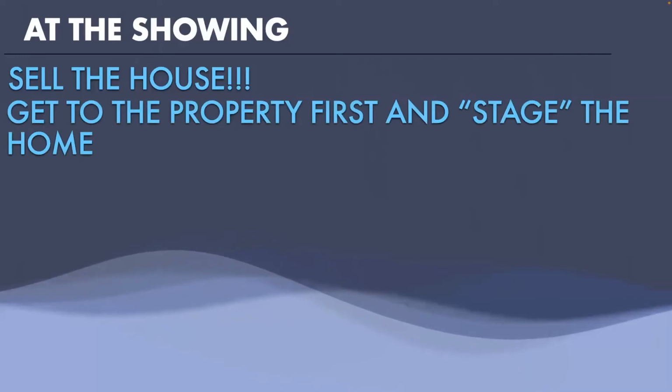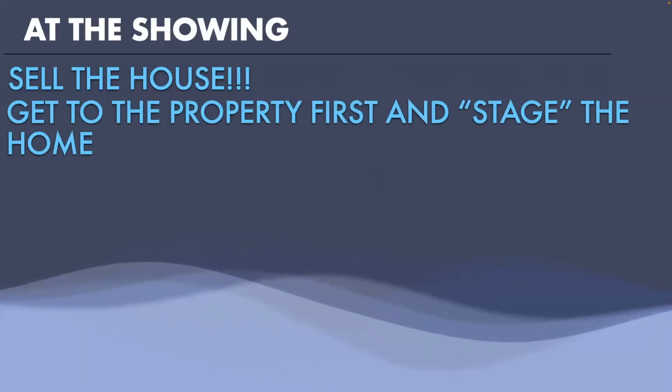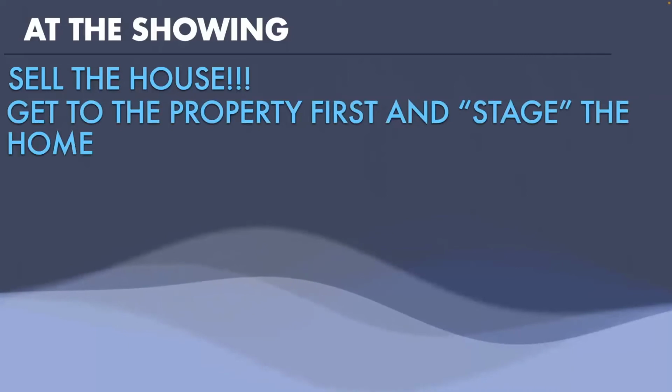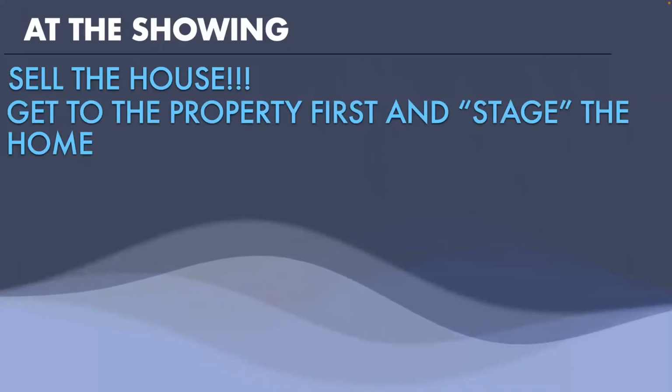Yeah, perfect. That's a great point, because that's the next one: you've got to get to the property first and stage the home. Now, by stage, I obviously don't mean put furniture in and set up. I mean open the curtains, turn on the lights, walk through, open some doors to bedrooms, check some stuff out, look at what the layout is. And you can do that very quickly.